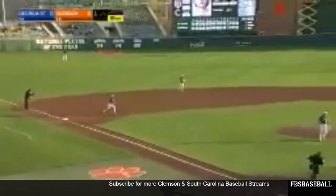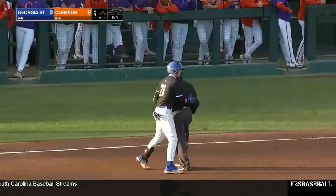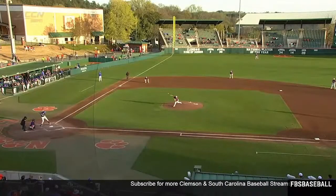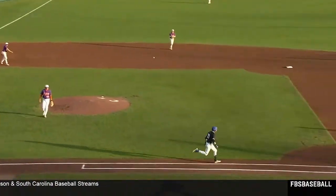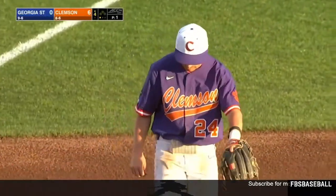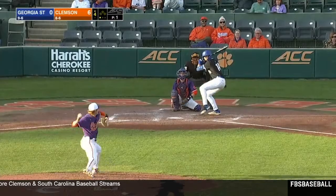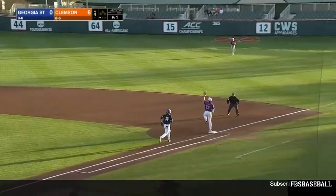Chopper to third. Starbuck backing up, then fires across to retire the shortstop Ruiz for out number one. Clemson has contained to this point a potent lineup in the Saturday doubleheader. Two hits for Georgia State in the first game, just two so far. One of them an infield hit. Yeah. In the nightcap, well, they showed how explosive they are last night. Clemson pitching has done a great job.